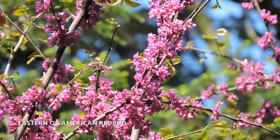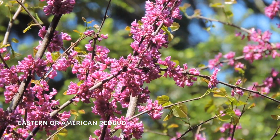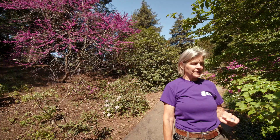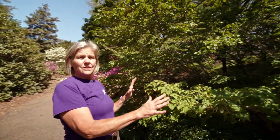And that pink purple color, it also has varieties that are white. You can see it from a distance. It's that kind of pink. And then we are standing right next to a Chinese dogwood.